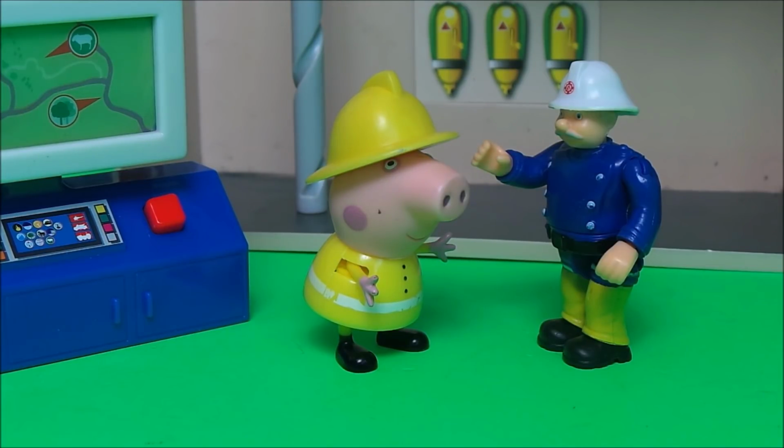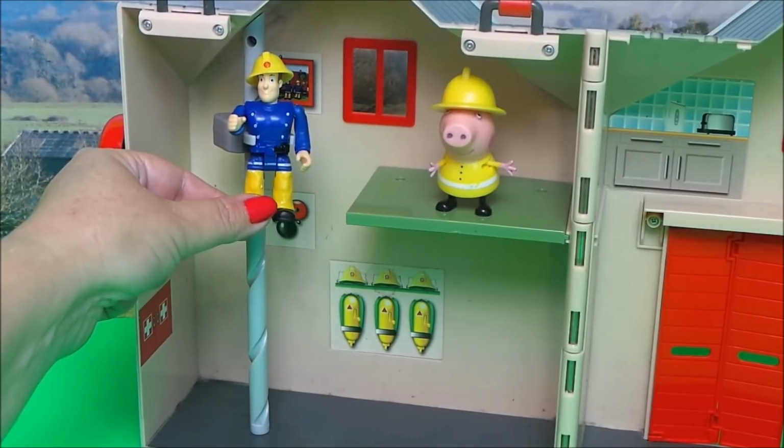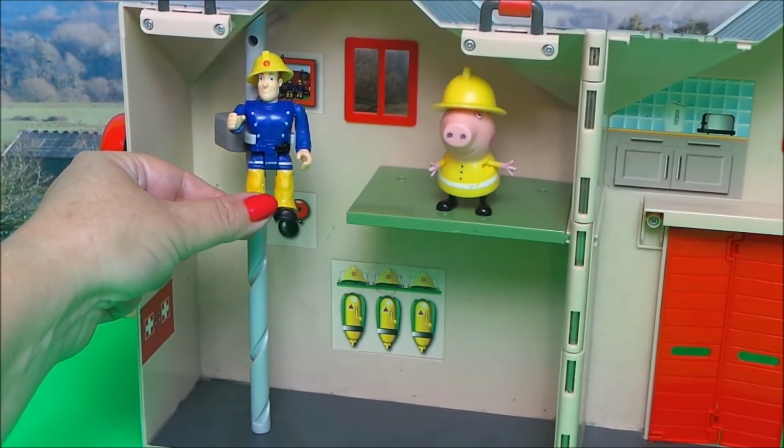Now there, Peppa. Why don't you go upstairs and see Fireman Sam and he'll show you our fireman's pole. Okay, that sounds exciting. And off she went. Now then, Peppa, this is our firefighter's pole. Let's have a go. First up was Fireman Sam. Whee!